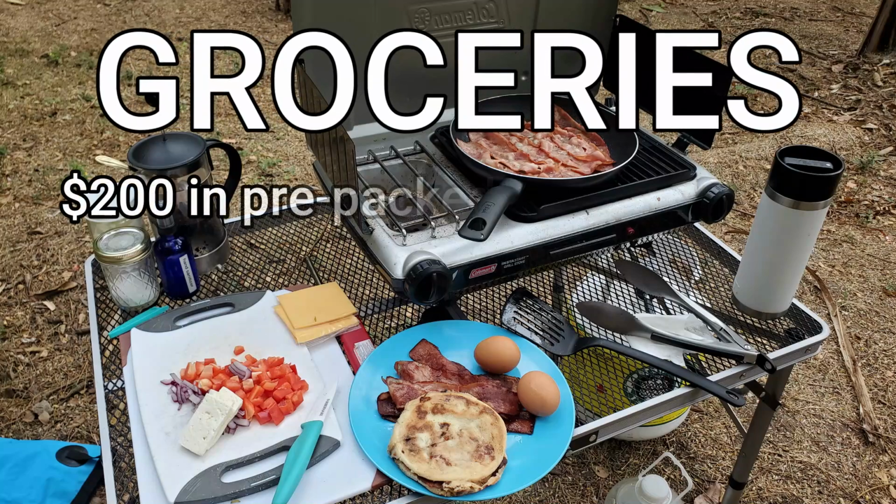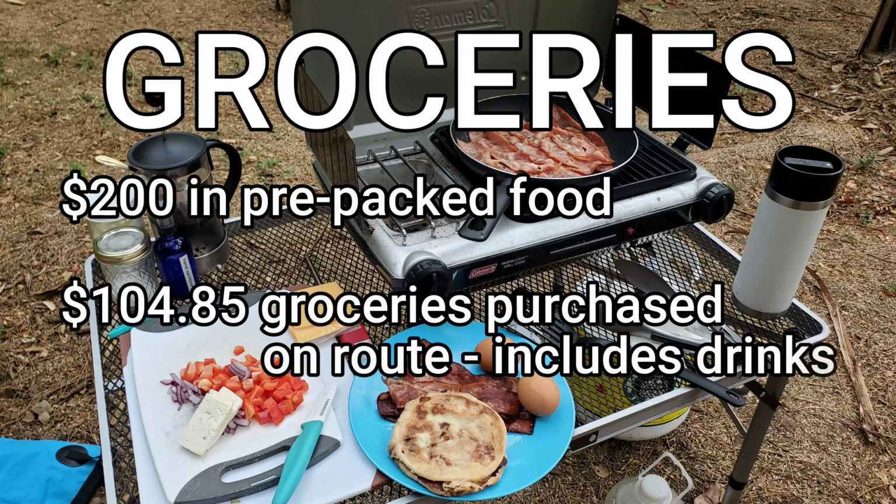We did enjoy a few meals in restaurants or had takeout, but the majority of meals were cooked in camp.